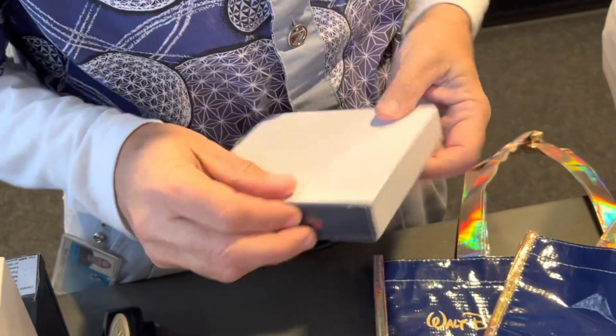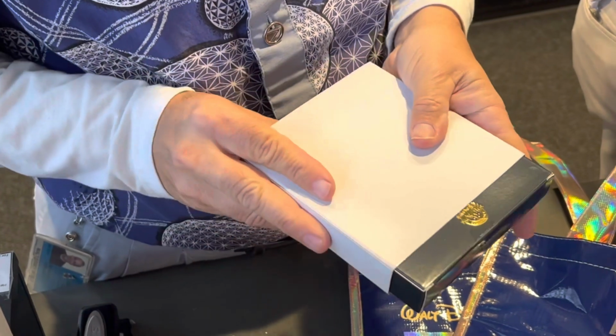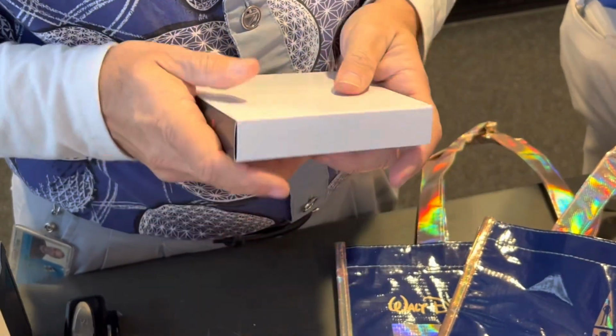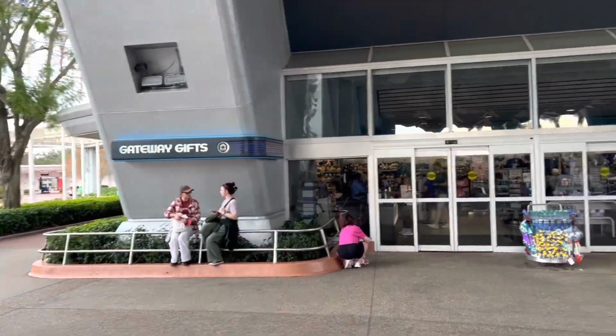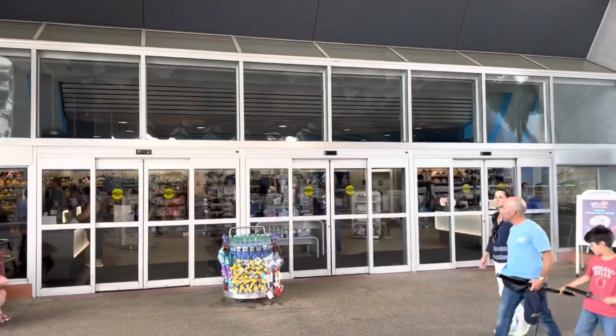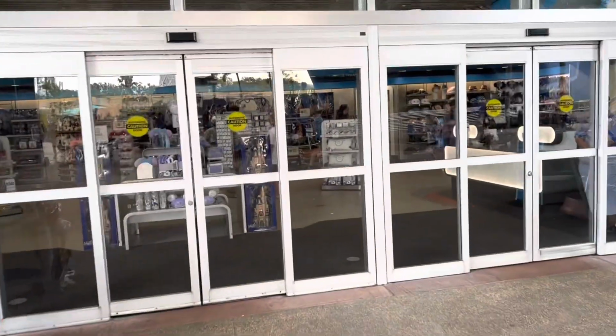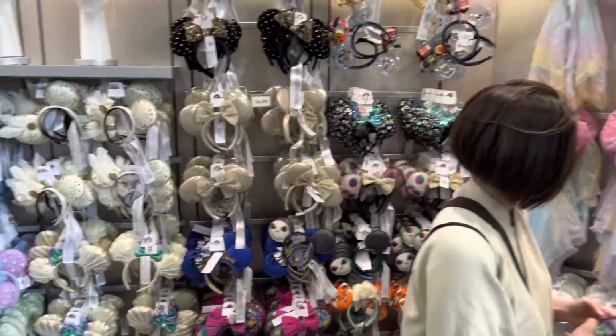I mean, if you want me to protect it. Oh, yes. Thank you so much. Oh, it's a little tight. We have someone else. Getting over here to my favorite gateway gifts to get some ears. But I might hold off because I'm also going to be going to Creations where I'm going to see the ears they have there.